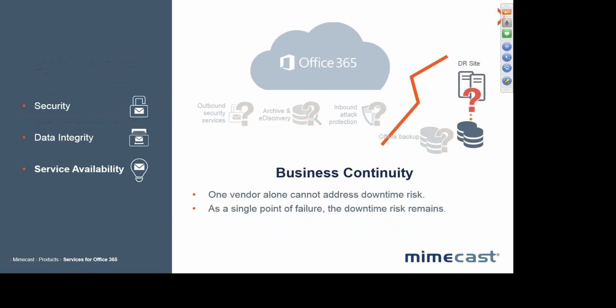So the third risk identified here is business continuity. On premises, you invested in DR infrastructure and likely had a solid business continuity plan to mitigate the risk of email being unavailable. With Office 365, while Microsoft has redundant infrastructure, it is all a part of the same architecture and platform. That's fundamental, and is therefore susceptible to problems that they alone cannot fully mitigate, and therefore remains a risk to your business. So in essence, Microsoft becomes a single point of failure for your messaging environment.